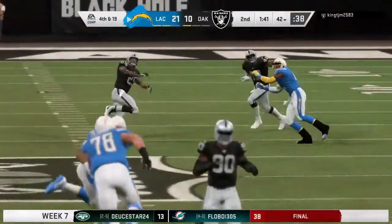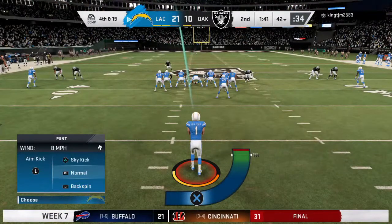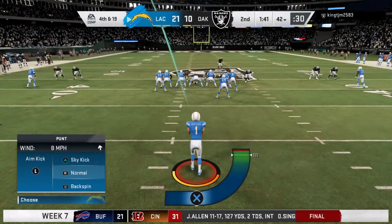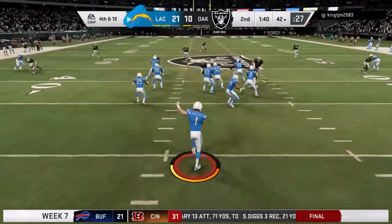They've converted only once so far in this first half. And you know as well as I do in this league, if you don't win on 3rd down, it makes it hard to win a ball game because then you're relying on your defense, you're relying on your special teams. You've got to get it done with your offensive unit.